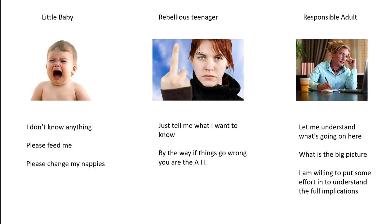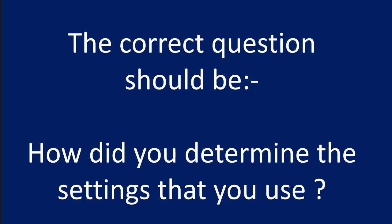So we have these three groups to deal with, and unfortunately a lot of them fall in the baby phase and a lot of them fall in the rebellious teenager phase, and the results that those people get are obviously in line with their trading philosophy. So the correct question that should be asked is, how did you determine the settings that you use? As simple as that, because then we could actually explain to them how we go about it.